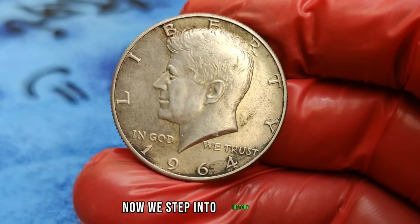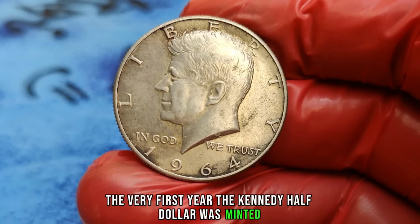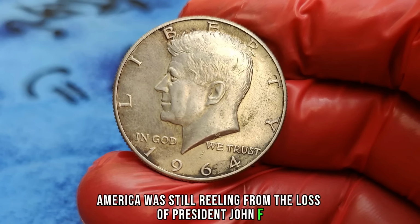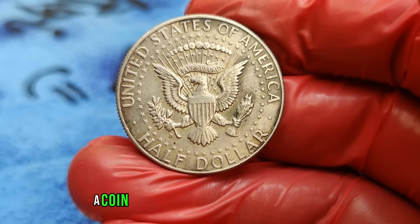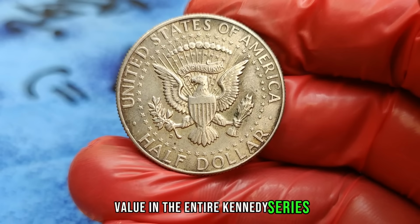Now we step into history itself. The year is 1964, the very first year the Kennedy half dollar was minted. America was still reeling from the loss of President John F. Kennedy, and the nation demanded a tribute that would immortalize the beloved leader. Out of that grief, a coin was born. A coin that today holds some of the most breathtaking value in the entire Kennedy series.